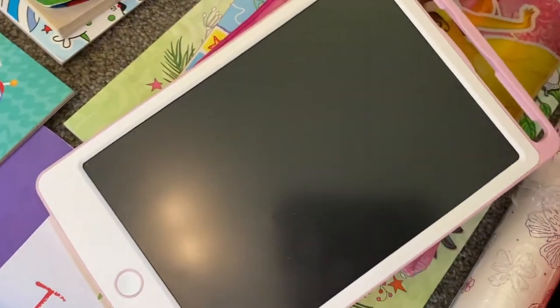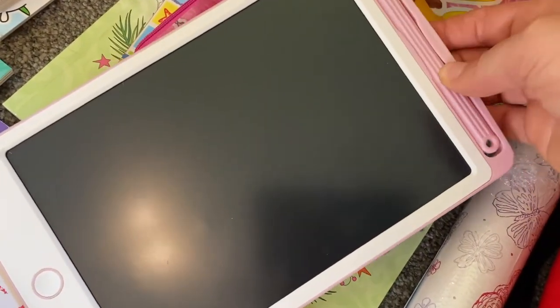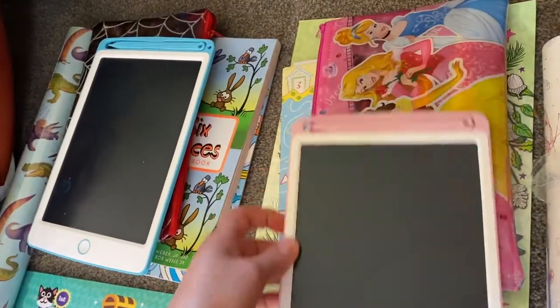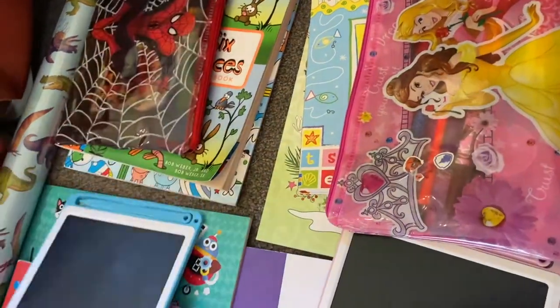There's lots you can do with these, and they can just doodle and they can just draw and they can do pictures. It's fantastic. We usually have these in the car, but I'm going to pack them away into here just now. So one for both of them. They've also got their colouring pens and a pencil in there as well.